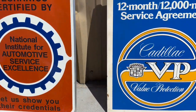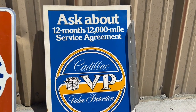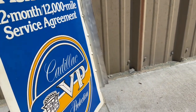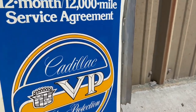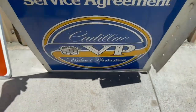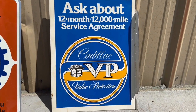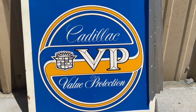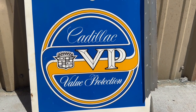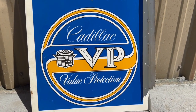One more sign, the Cadillac Value Protection Plan. Ask about 12-month, 12,000 mile service agreement. This was a flange sign, would have hung probably in a service department, or maybe even in the sales department. It is metal. It is double-sided. And I'm guessing this is probably early to mid 70s era Cadillac. So another piece that's a little bit different. I've never seen one. Probably not a real common one. I don't know if that makes it extremely valuable, but nonetheless, I thought it was a super cool piece.